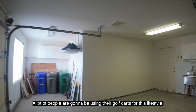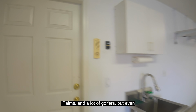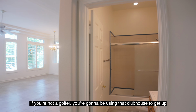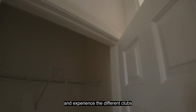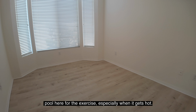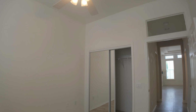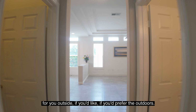A lot of people are going to be using their golf carts for this lifestyle. It's a country club lifestyle offered here at Heritage Palms, and a lot of golfers, but even if you're not a golfer, you're going to be using that golf cart to get up to the clubhouse and experience the different clubs and events going on daily. A lot of people use the indoor lap lane pool here for their exercise, especially when it gets hot. It's nice to have that controlled environment, even though the resort pool is ready for you outside if you prefer the outdoors.